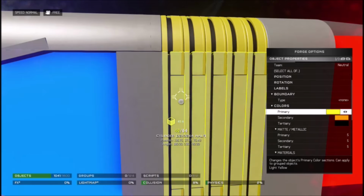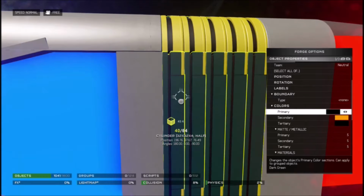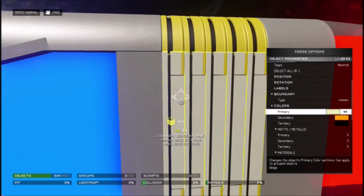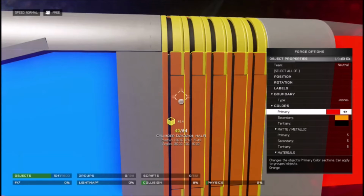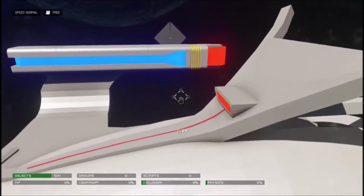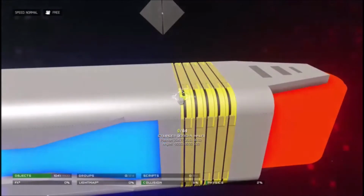Banana yellow, shameful yellow. Light yellow. Okay, the one color I saw that looked pretty good was, I don't know, gold. Does gold look... Light orange doesn't look bad. Tangerine. Let's see gold again. Let's back up. Gold might... Yeah, gold's the winner. That's the one. Gold's the winner.